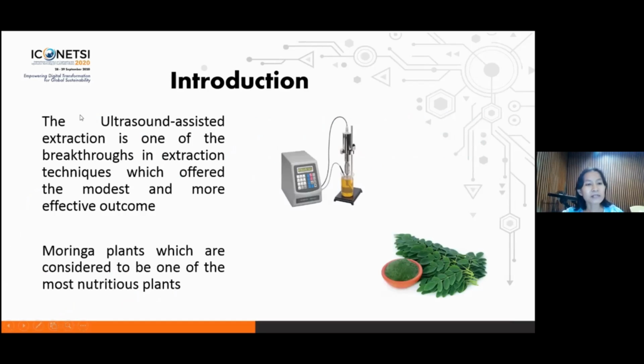Ultrasound-assisted extraction is one of the breakthroughs in extraction techniques because the equipment used is simpler and easier to operate, as well as saving energy and time. The object of this research is the Moringa plant.